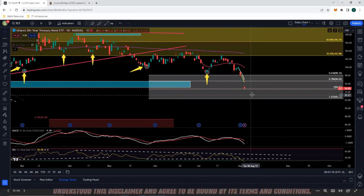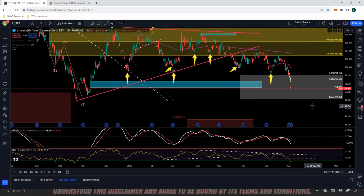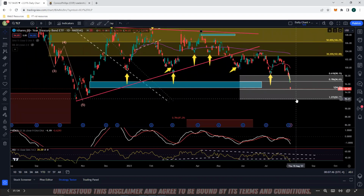Now, I'm not saying we have to get that low. We are very oversold here on the RSI, and we had a clear sell signal here on our MACD. And 92.30 is very close to the bottom on TLT that we put in over here back in October. It's been a long time coming, right? This gap is from November of last year, and I've been waiting patiently to start accumulating a position in TLT until we came down and filled this gap.